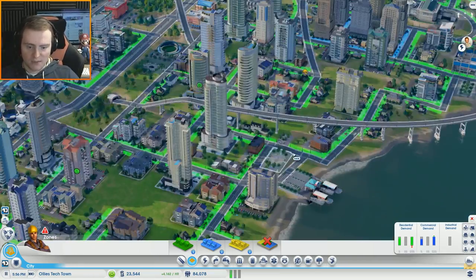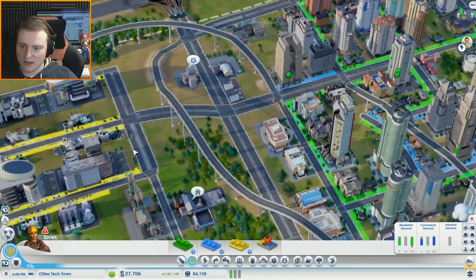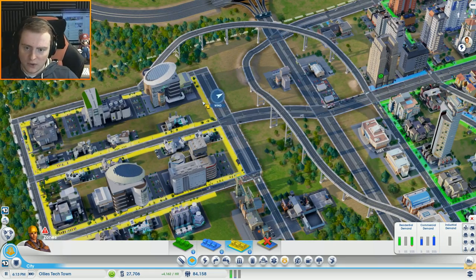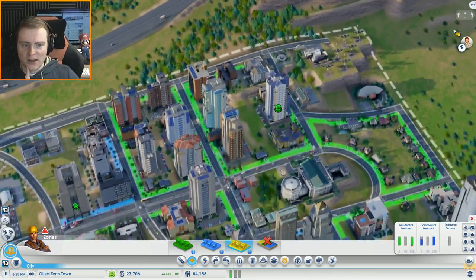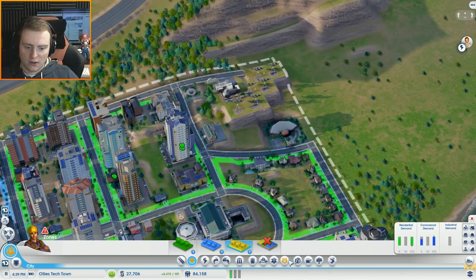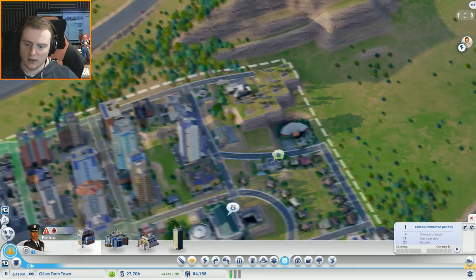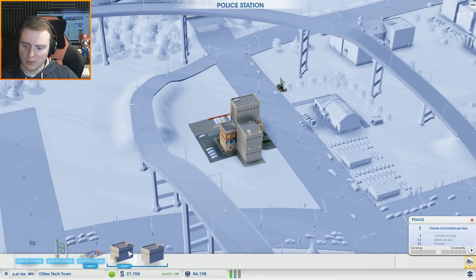Yep, this is going well. I'm going to be honest, guys, I think this city is basically finished now. And I just realized I need to do that. There you go. Like, what else is there to do here? Right, what does the police want? There are more crimes than the police can handle. Expand your police force. Right, okay, so you just want more coppers. Is that what you want? Well, we can't build any more.